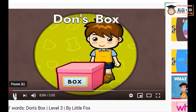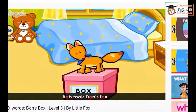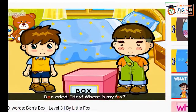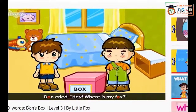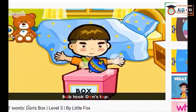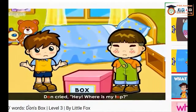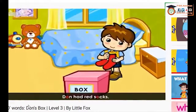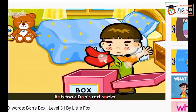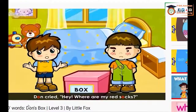Don's box. Don had a fox. Bob took Don's fox. Don cried, "Hey, where is my fox?" Don had a top. Bob took Don's top. Don cried, "Hey, where is my top?" Don had red socks. Bob took Don's red socks. Don cried, "Hey, where are my red socks?"